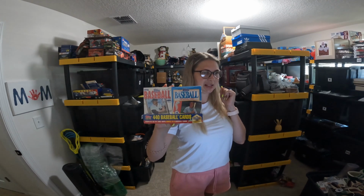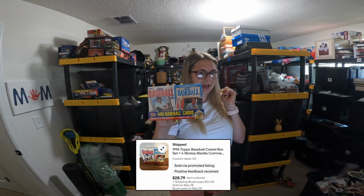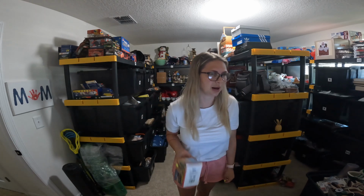So we sold this 1996 Topps baseball cereal box set, commemorative cards, something. This sold on sale for $28.79 plus shipping. It's got like 4 packs. They do look like those old cereal boxes from when we were a kid. Do they still make those? I don't know. 440 cards. It's a complete set, still sealed, factory sealed, all that good stuff. $28.79 plus shipping. These are basically like free, because as you all know, I bought that massive baseball card lot.